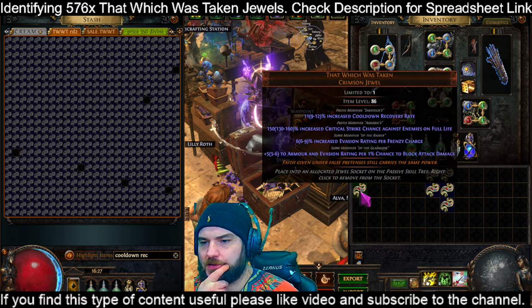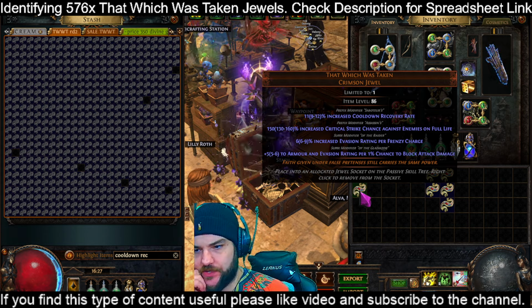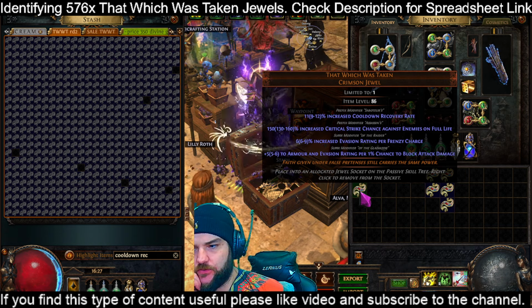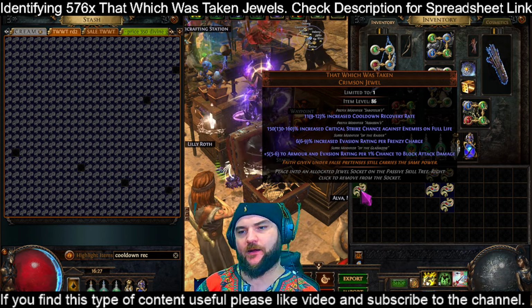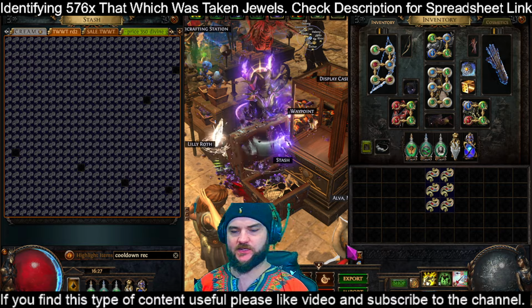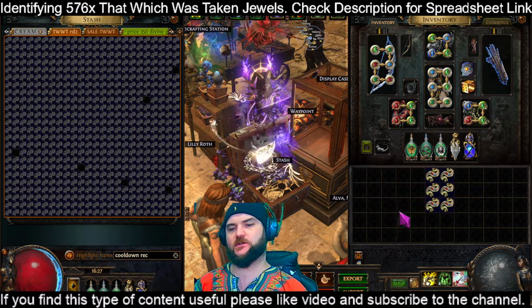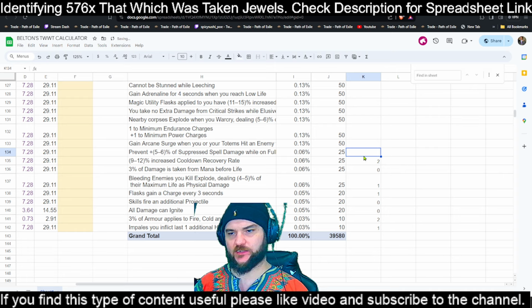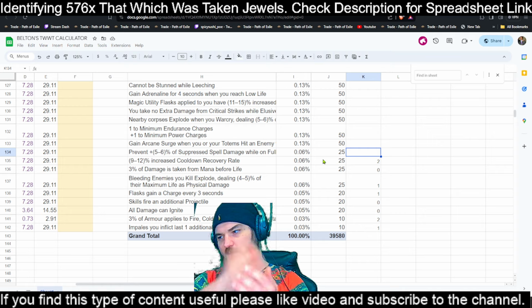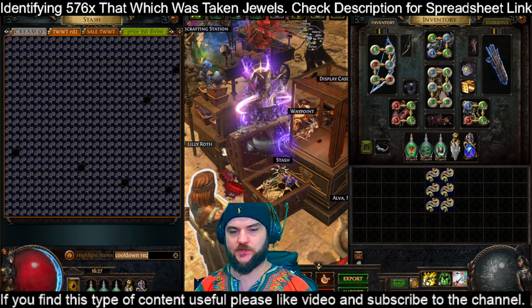What do we have here? Okay, cooldown recovery, crit against enemies on full life, evasion per frenzy charge, and armor and evasion per block chance. Okay. Doesn't seem that great to me, aside from the CDR, but I've been wrong before. Alright, prevent suppression. Oh, sorry, how many did we have there? That was two, right? Two of the cooldowns. Alright, this is the last one for the 25. So for the rare mods, the next timestamp will start in a minute here. Prevent suppressed.